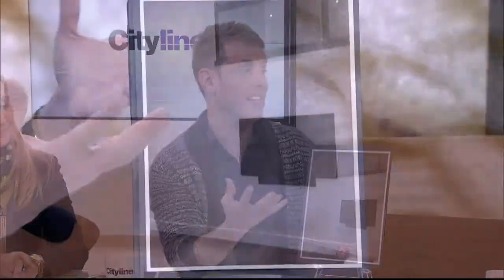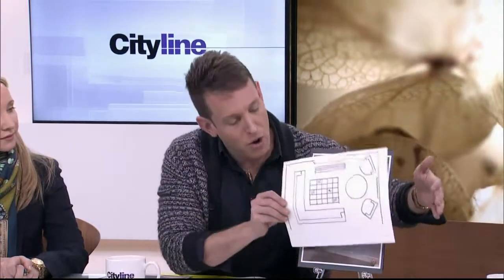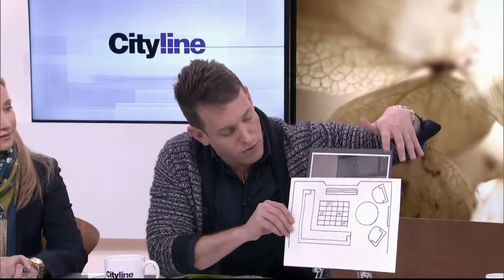And then what I said was an easy fix would be to do art tracks above and below the TV that you could slide a piece of artwork over the TV when it's not in use, and then move it away when you are using it. Good idea. And we did a little bit of a layout for her over here.